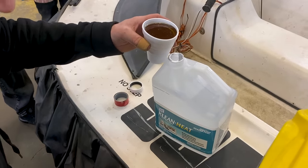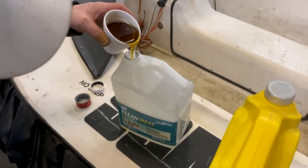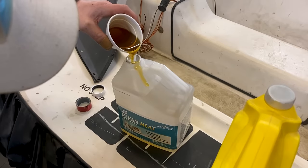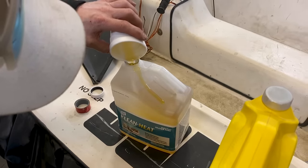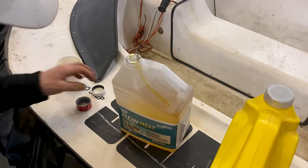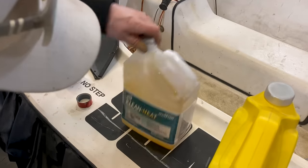Looks like maple syrup. Go ahead. I don't know if it's gonna be smooth. Oh, looks like maple syrup. You need a funnel? Oh, you're good. You're a pro. You've done this before. Hopefully it works. Daddy's funny. He's like, is this maple syrup? It looks like maple syrup. That's what you put on your pancakes.